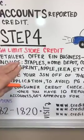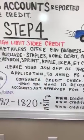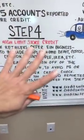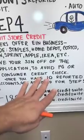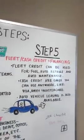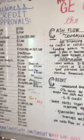So leave your Social Security number off the application to avoid the personal guarantee and the consumer credit check. Once we have 5 more of these kind of accounts, a total of 10 to 14, then you move to the final step of business credit. Now, before we jump there, let's look at some of these real approvals.